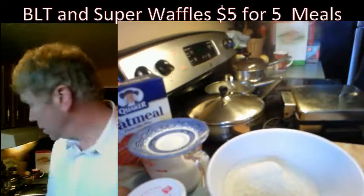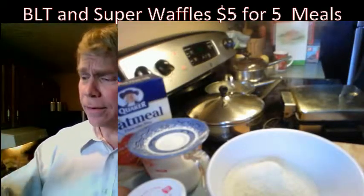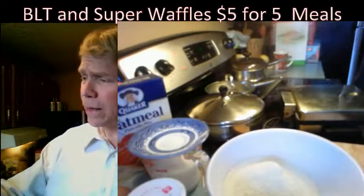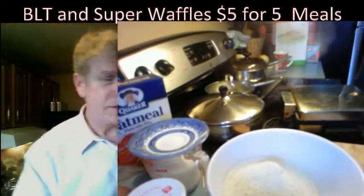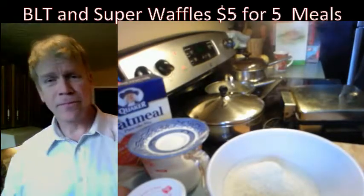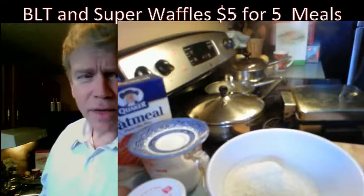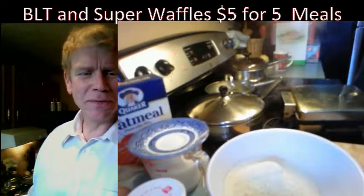No, it's not styrofoam. It's Melmac or Bakelite or something. It's really old plastic. It's from the 1960s, early 60s. I've had it forever. Yeah, I'm kind of a preservationist. I like to preserve things.